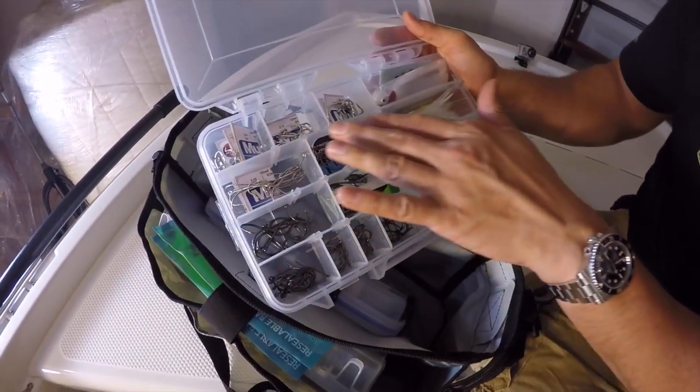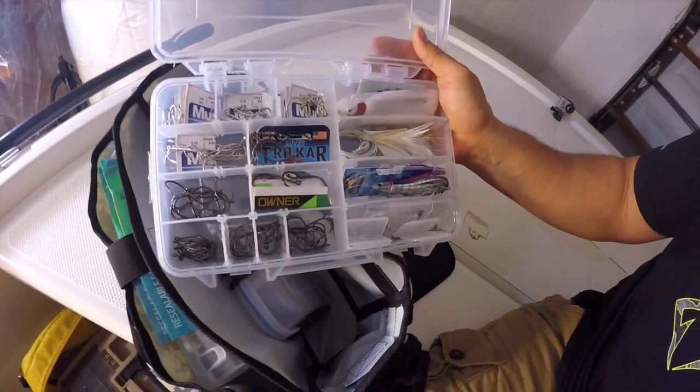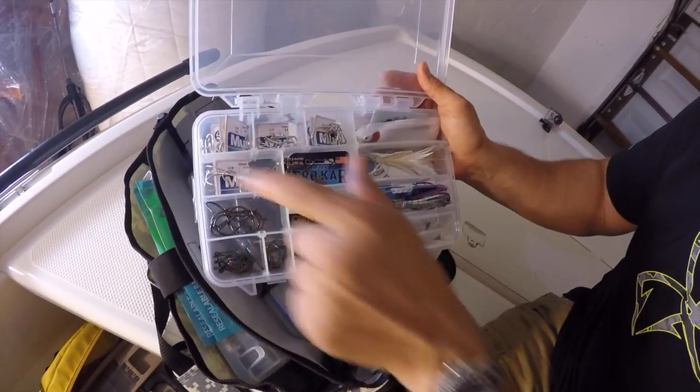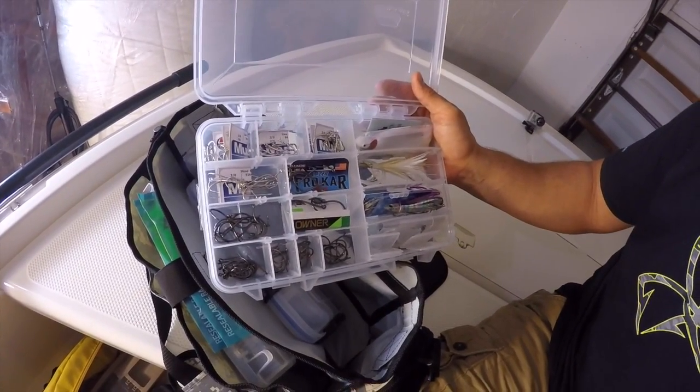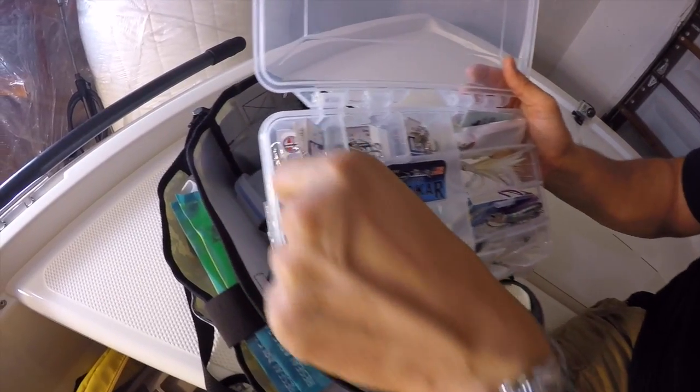I have my live bait hooks, 1, 2, 3 size for my inshore fishing, even my offshore fishing, depends on what I'm fishing for. These are all circle style hooks, so it's a little bit easier to remove the hook from the fish. And then I have my sliced shank J hooks.